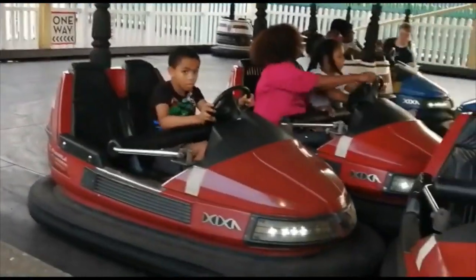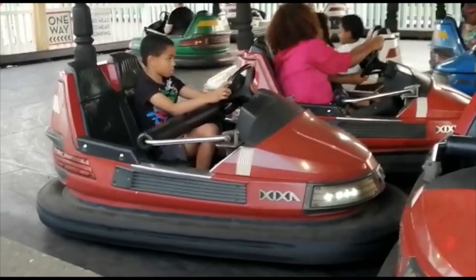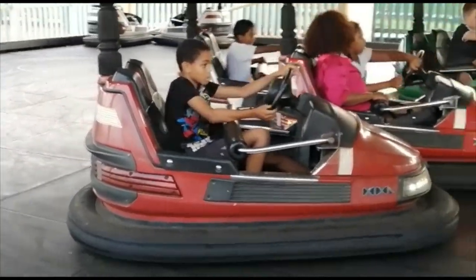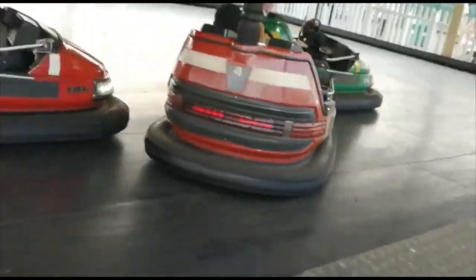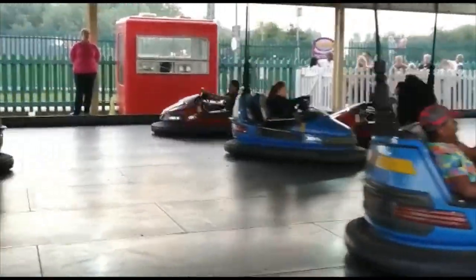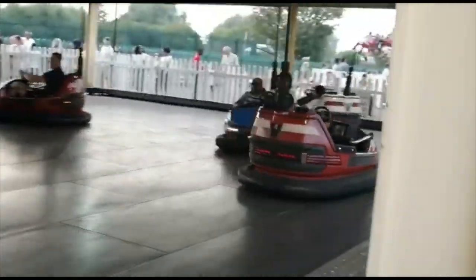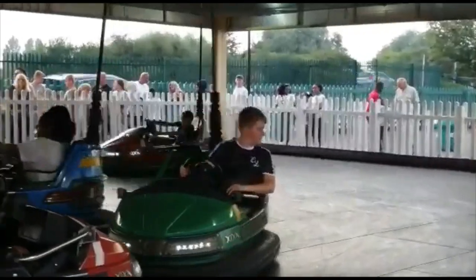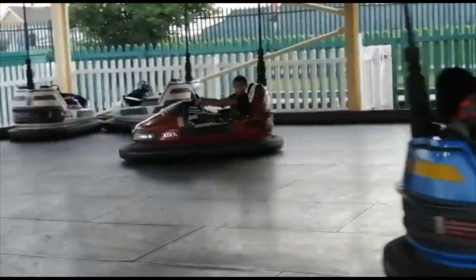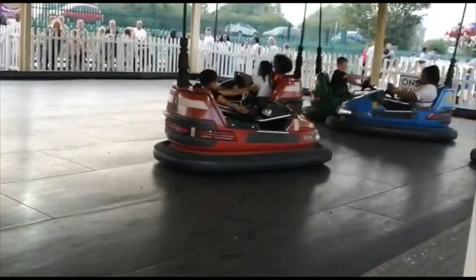And here we are at the dodgems. And it's a mess. Oh. And we're off. Wow, this is ridiculous. Ridiculous. Can you get through? No. Yep. And he's weaving through the traffic. Sort of. Amazing. He's 9 years old. He's driving better than, well, some of the adults.